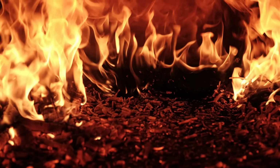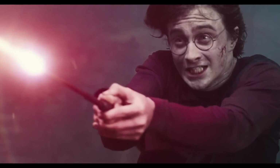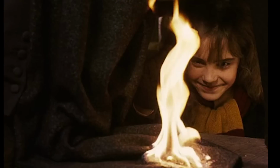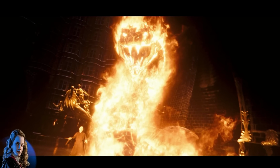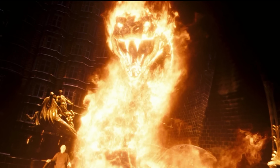Some examples of what I would consider to be typically red spells include Expelliarmus, which forces whatever an opponent is holding to fly out of their hand, Stupefy, which stuns the target, rendering them unconscious, Incendio, which conjures a jet of flames, and Fiendfire, which is a flame of abnormal size and heat. However, Fiendfire is the obvious exception here, as it is actually quite a dark spell.